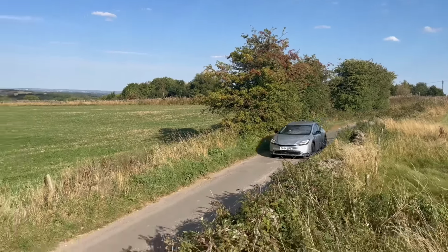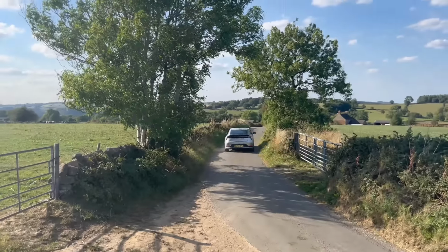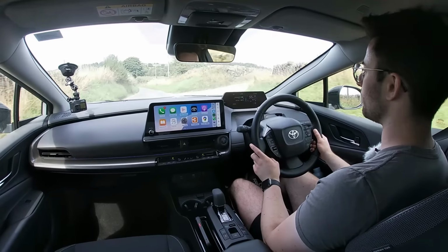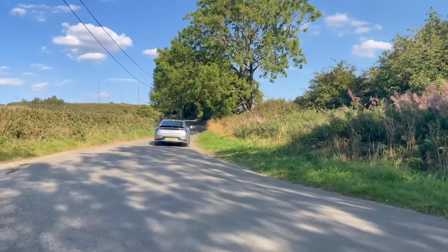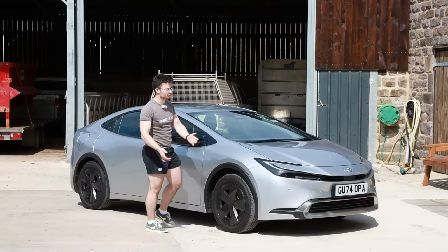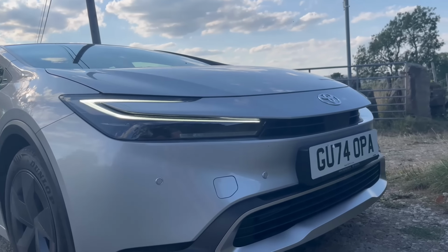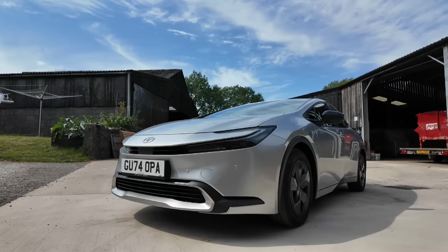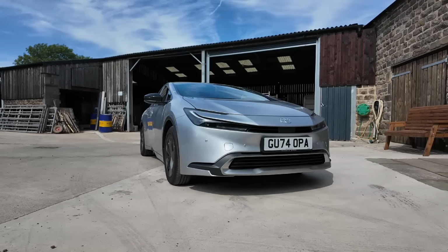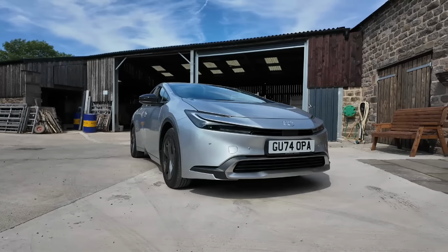For me, with the Prius then, there is a lot to like. It's very easy to drive, it's very comfortable to drive, it's a very capable family hatchback, and it will not cost the earth to buy, and it certainly will not cost you the earth to run, especially if you can plug it in and charge it up regularly at home. So that is the new Toyota Prius, and I hope you can agree with me when I say that this is a much more desirable car than its predecessor. Toyota have worked some absolute magic with the styling, and with it being a plug-in hybrid, it is more attractive to a wider range of buyers.